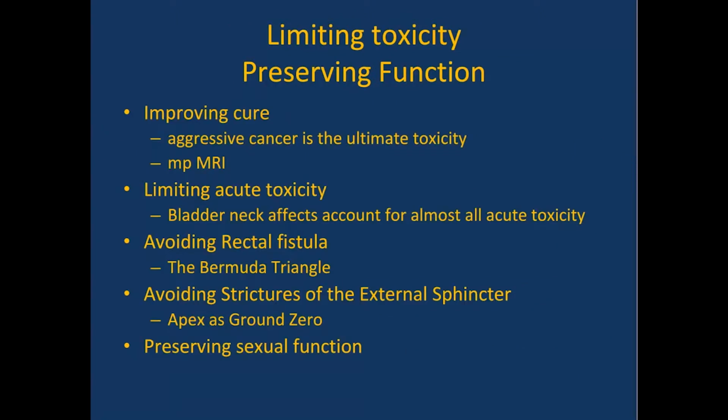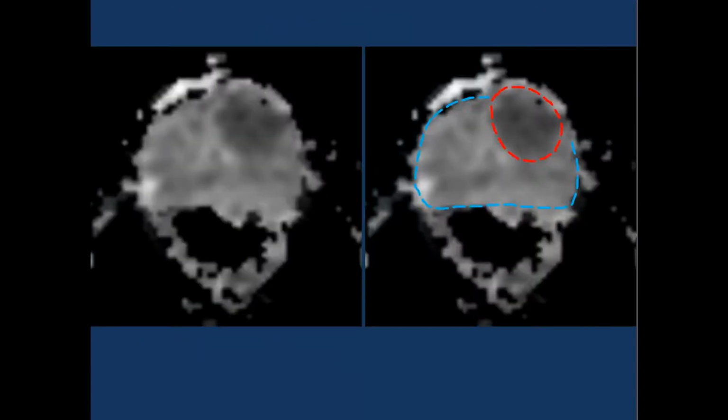I'm going to talk about limiting toxicity, preserving function using MRI, and of course, improving cure, as I said, is job one. Limiting acute toxicity, though, is a very interesting challenge. If you wanted to map it out very simply, bladder neck is acute toxicity and everything below the apex is chronic toxicity. We could probably dramatically change acute toxicity, avoiding disasters, though, rectal fistula and strictures, and preserving sexual function. So where are we with this?